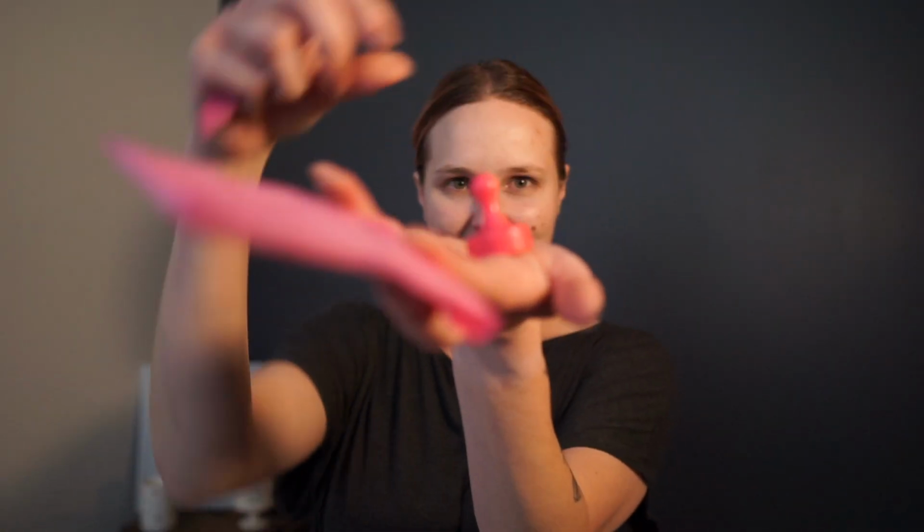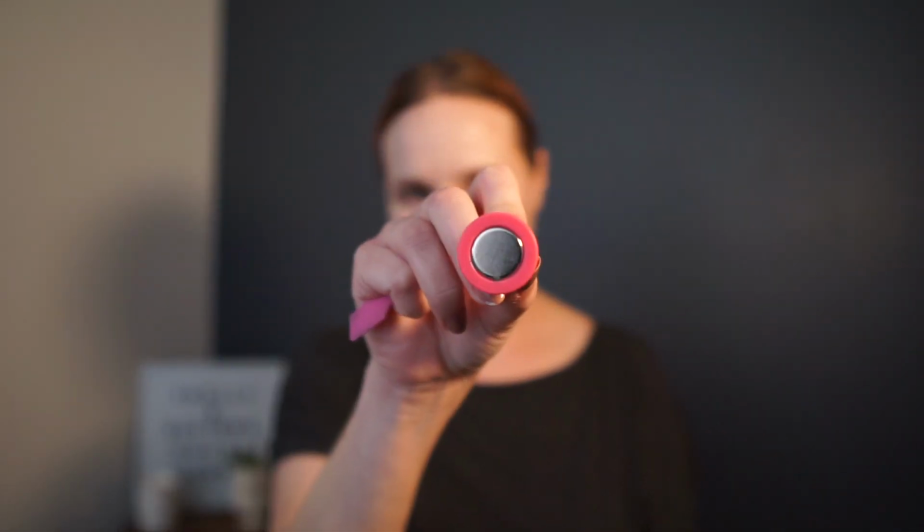There's a lot of oils in this as well, and so it just kind of rubs around on your skin. It doesn't really go anywhere, and so maybe that's why this is included too. That's probably just a useful tool. And then you get your magnet, which is this little pink sari piece. It's really cute. It's got a little magnet on the end.